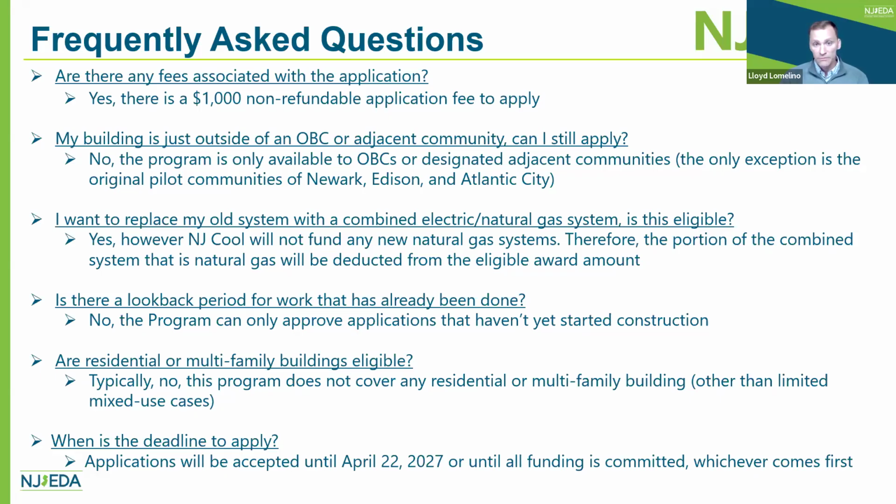Is there a look back period for work that has already been done? No, our program does not look back at all for funding. We can only approve applications that haven't started their construction yet.